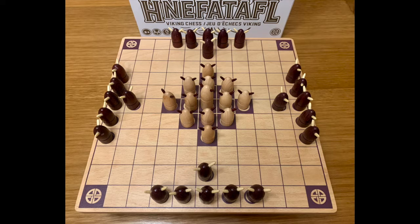It's really the asymmetrical nature that makes this a unique experience from any other game on this list. That's why I really like it, because each side kind of is doing its own thing. And as new players experience this game, it does tend to feel like the king's side has the upper hand, that it's easier to escape than it is to trap the king.